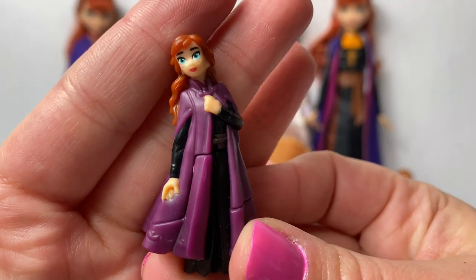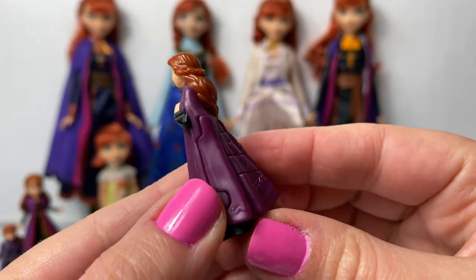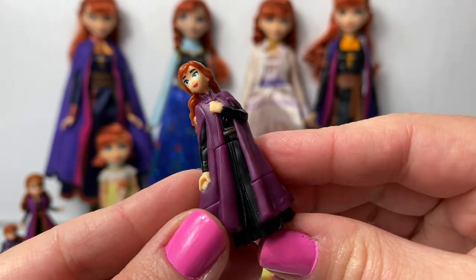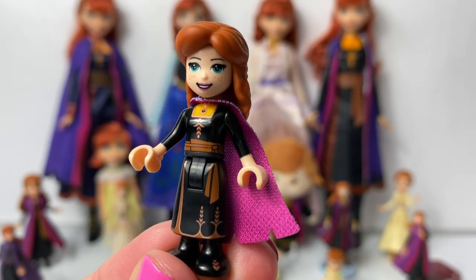Next, we have the Princess Anna Kinder Joy Surprise. This Princess Anna comes inside the Kinder Joy Surprise chocolate eggs. So fun! Next, we have Lego Princess Anna.